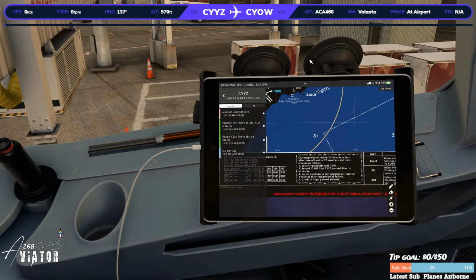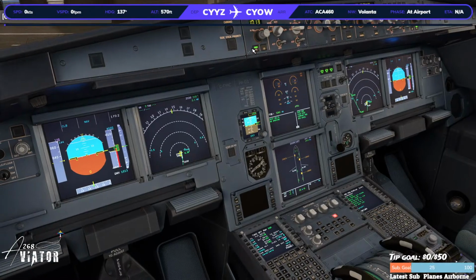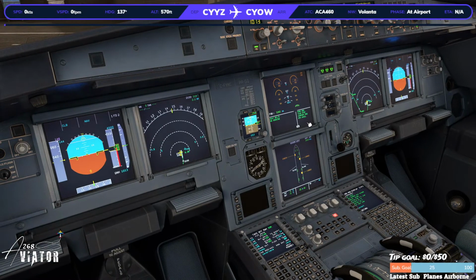On our departure roll, if below 80 knots, we will stop for any ECAM action such as a fire or anything like that.